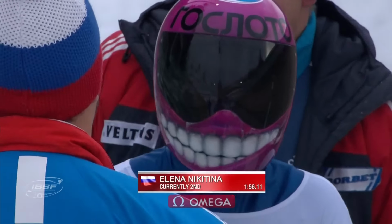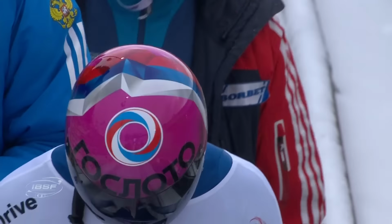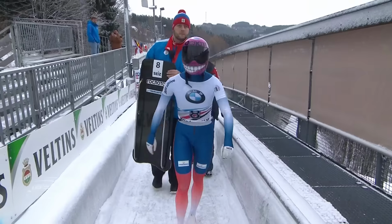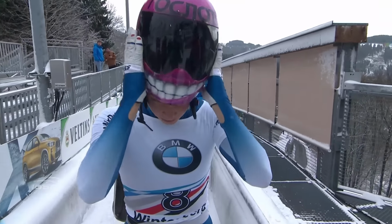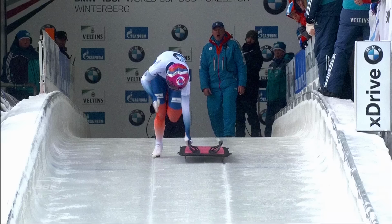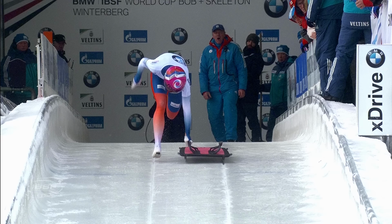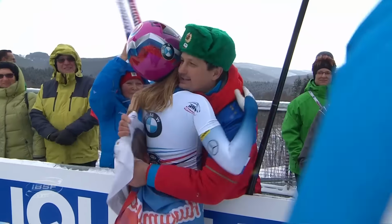This track's pretty predictable. She will be on the podium for the 2nd time this season. The winner in Park City, 4th in Lake Placid. And considering what the Russian team has been through, to have her concentrate and come out with this result tells you what type of athlete she is. But she's been doing this for the couple years she's been on tour. Yeah. Well, she has a brand new start record.